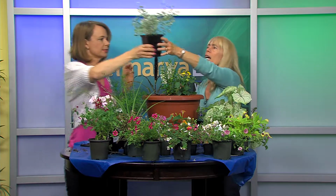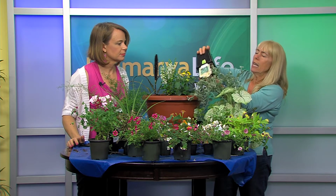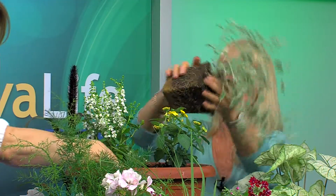And we need a spiller. You choose. What would you like over there? I'm sorry, what was that? The spiller. Isn't there a little white one over there? Another little white one. How about this? That would be pretty. That would be good. Now this is a licorice plant, which is neat. And what's nice about this one is that all of these are very drought tolerant.